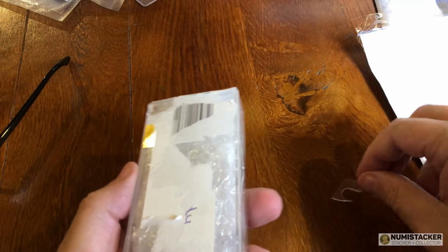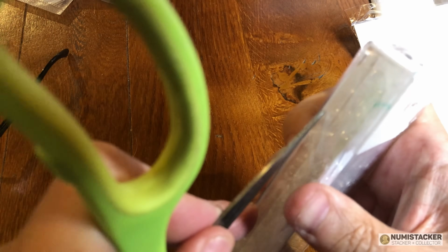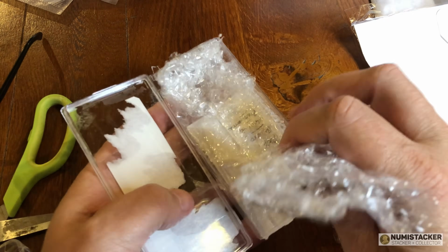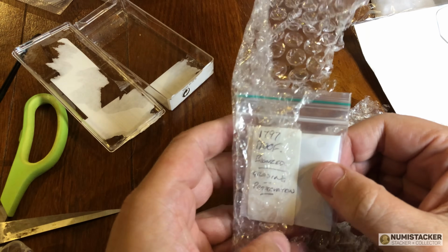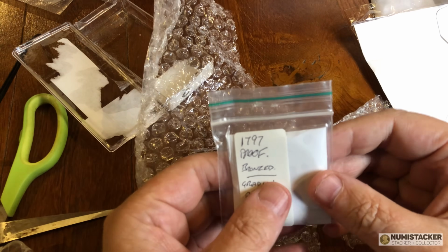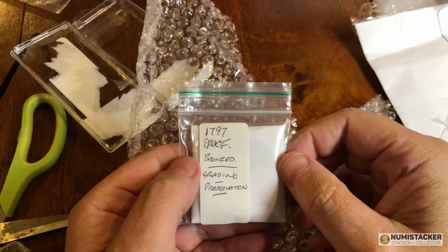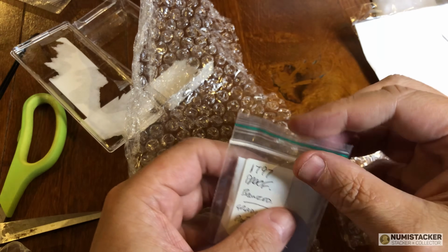So let's speed things up a little and get the packaging well on its way. Quite a difficult little packet to get into here, but we don't really want to see the package. We want to see, in this case, the coin, and here it is in all its wonder. 1797.